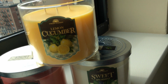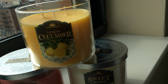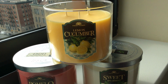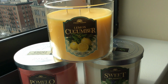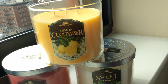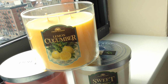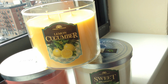When you've got cucumber essence in something, like if you put cucumber in a water pitcher, or you make a Hendrick's gin martini with cucumber in it, it is the predominant note in what you're sniffing or drinking or tasting. And the same holds true here. It is a fresh, watery cucumber, the most authentic cucumber scent I've ever smelled, and that's from smelling years ago, before I really got into home fragrance and candles and scented items.